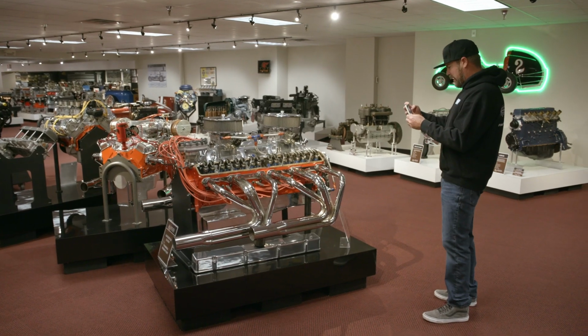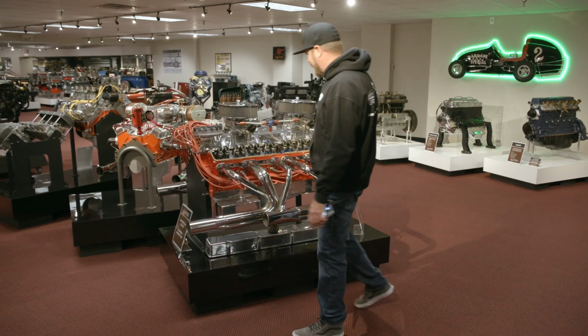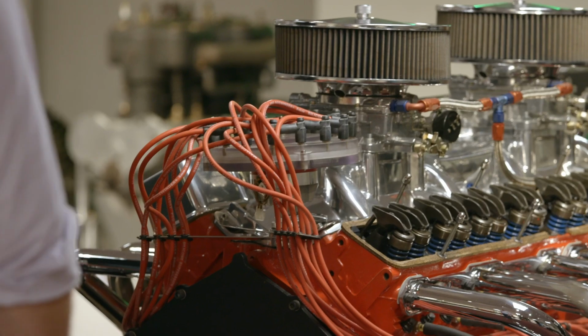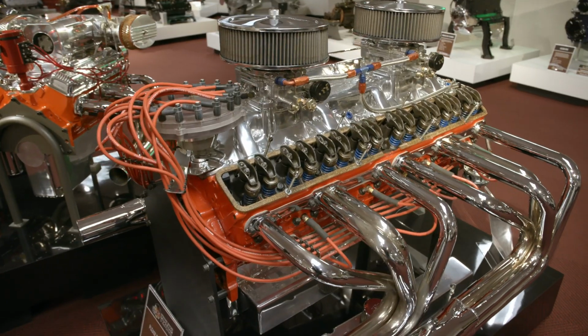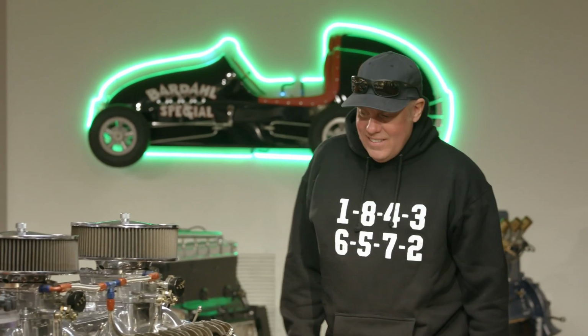This is incredible. What do you do when the cap and rotor burns out on this thing, man? You buy a supper plate and you drill holes in. This is cool. Yeah, what a monster. Imagine how heavy it is, because that's cast iron. Yeah, the whole thing's cast iron.